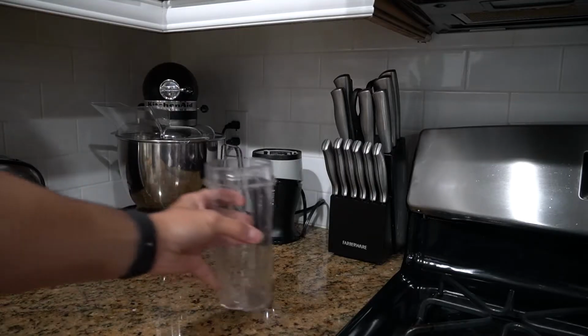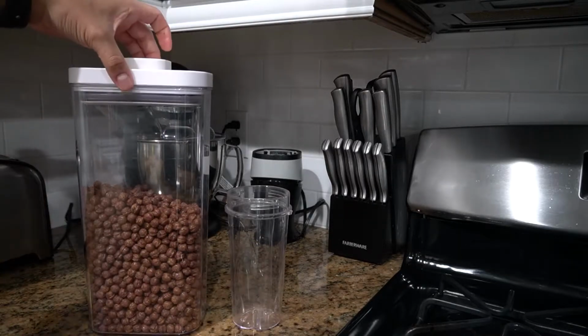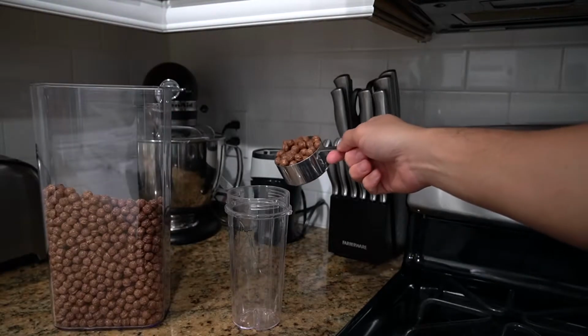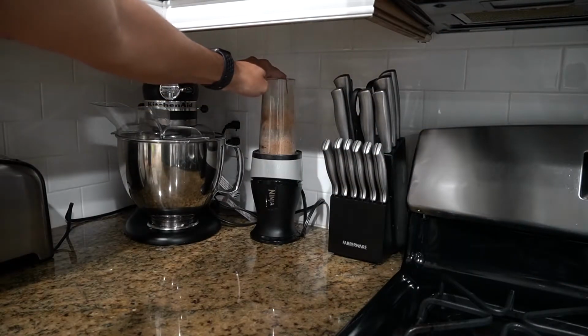In the meantime, if you aren't watching Netflix, make sure you start getting your cereal ready. We're gonna use 1/2 cup of Cocoa Puffs or whatever chocolate cereal that you want. Mix it into a blender dry so that you can have your coating for your cheesecake.